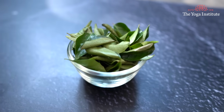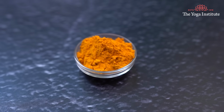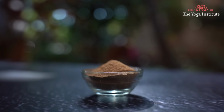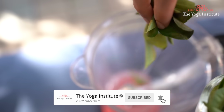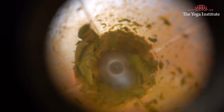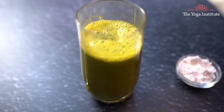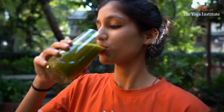Ingredients: 30 to 40 curry leaves, 1 lemon, 1 inch ginger, 1/4 tablespoon of turmeric powder or 1 slice of turmeric, 2 amla or 1 teaspoonful of amla powder, a pinch of black salt or Himalayan pink salt. In a blender, add curry leaves, ginger, amla and turmeric to make a paste. Add a little water to dilute the paste and then filter it. Squeeze a few drops of lemon and add a pinch of salt to taste. Have this drink daily to boost your immunity.